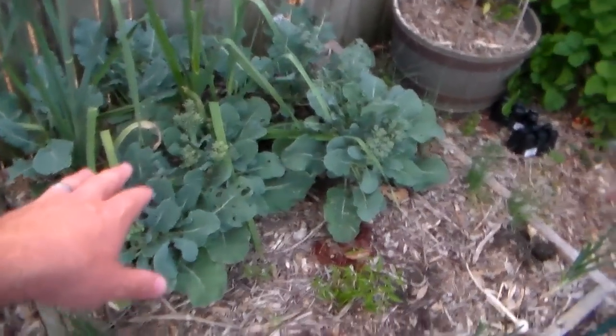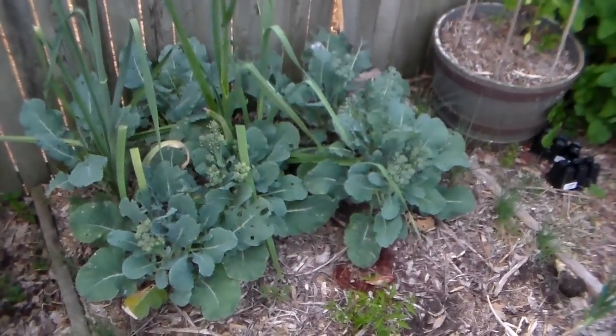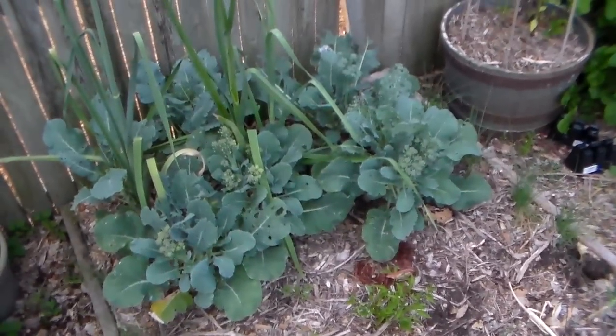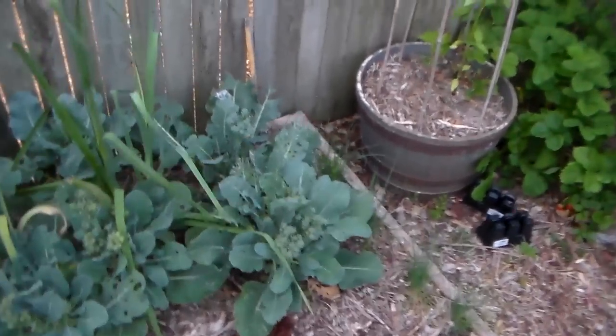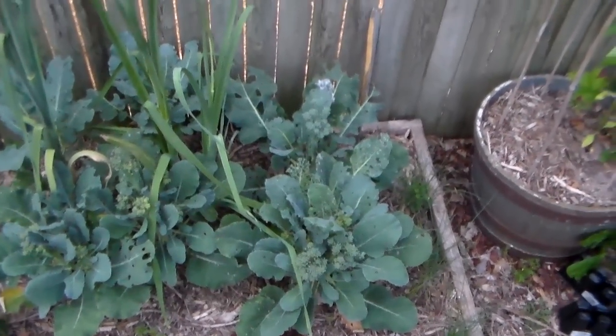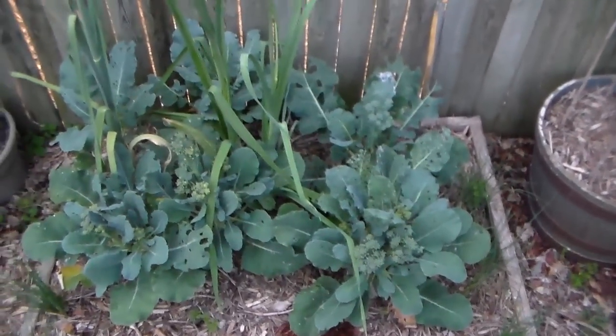But the broccoli plants have all already come and gone. I've harvested heads and then gone back and gotten side shoots, and the bugs are having a heyday with them. So they are just being left alone right now. I'm about to pull them out though. I wanted to plant a couple other pepper plants in here.